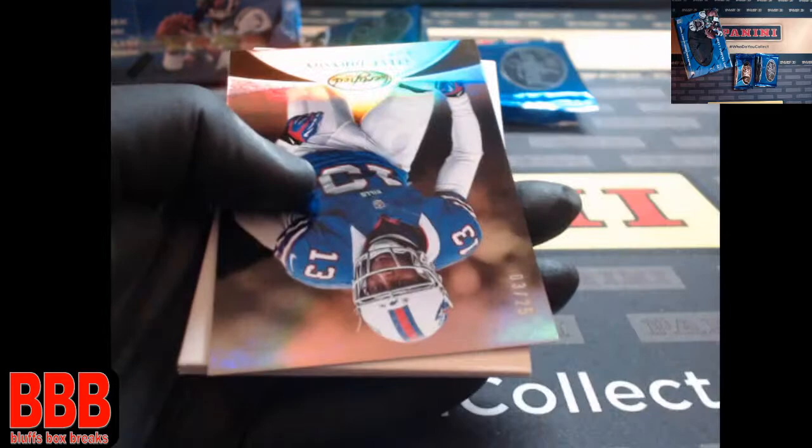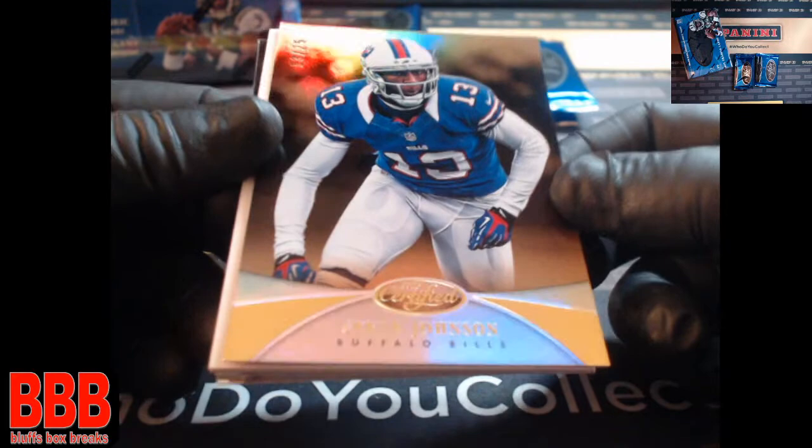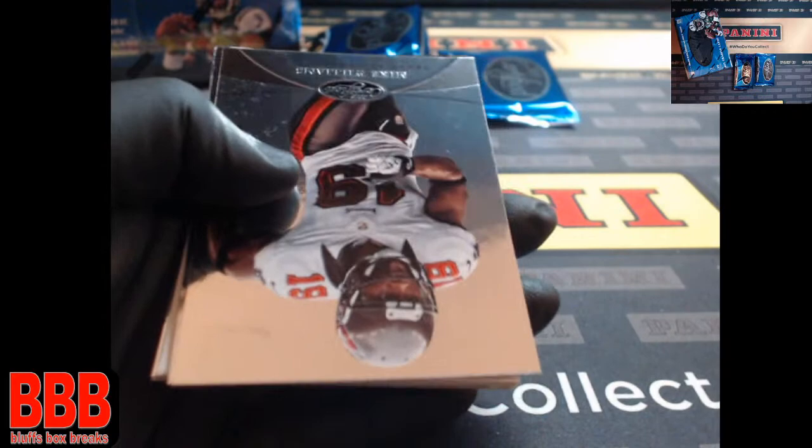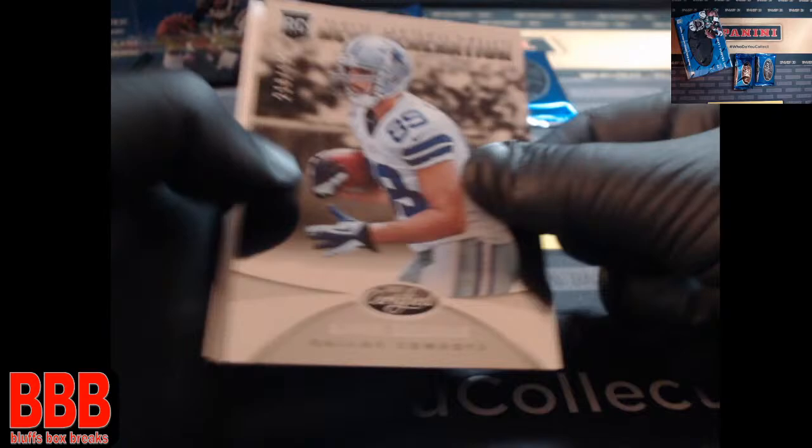25, Steve Johnson for the Bills. 3 of 25. Filler card, Hartline, and Smith. Amendola. Mike Williams, Gavin Escobar, there he is, $10.99, Cowboys. Filler, Clay Matthews, Daniel Thomas.